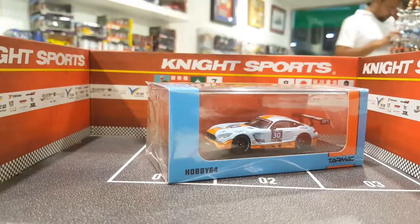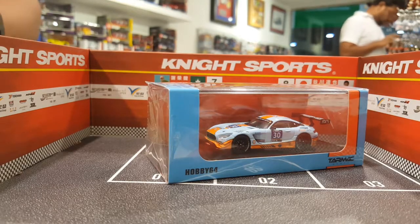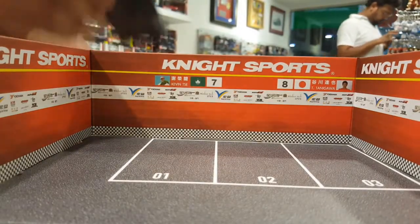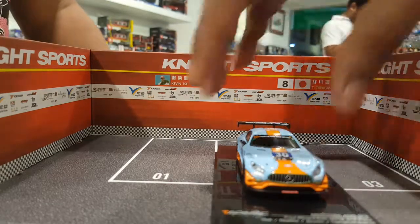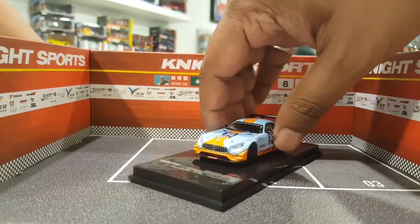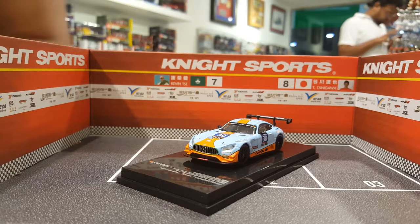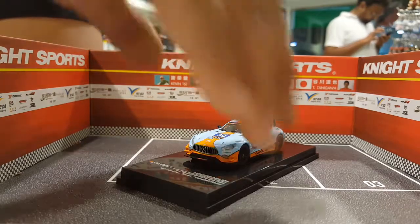Another AMG GT3, this time with Balfour, I think. Noises that you hear in the background, we're also opening up stuff to show you. So don't freak out too much. And I gotta admit that this is one fabulous looking AMG. But coming from a Gulf lover, you would know, wouldn't you? So if you're into collecting liveries, these are some of the best ones to have in your possession as well.